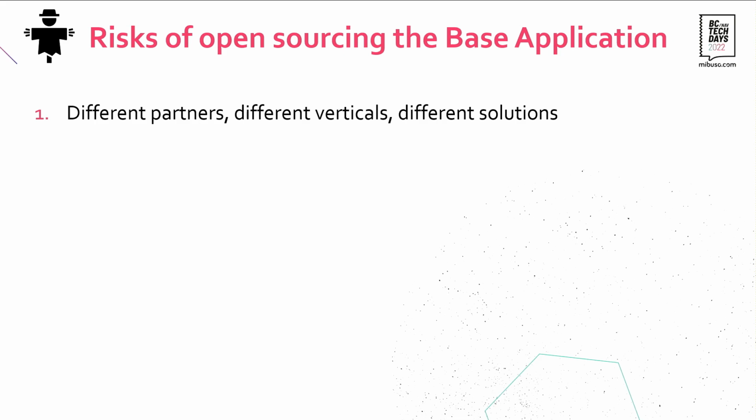So some of the risk is that different partners have different verticals, and hence they have different solutions to problems. And we want to build a platform that suits everyone. We don't want to build a customer solution. Hence, we need to make sure that the pull requests that are coming in are actually of a nature and format that we want.